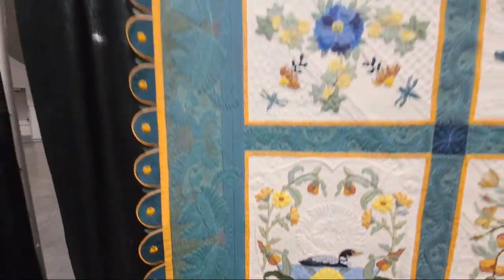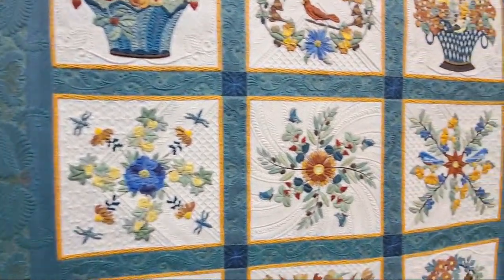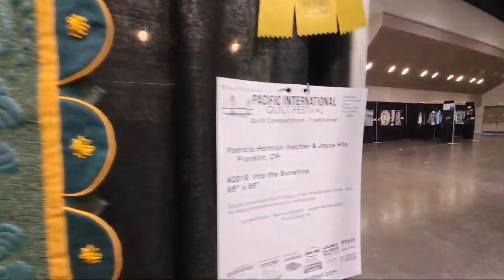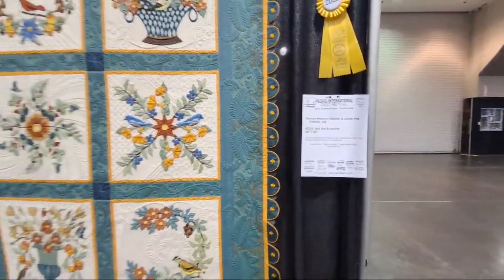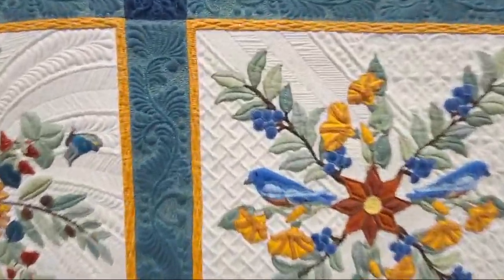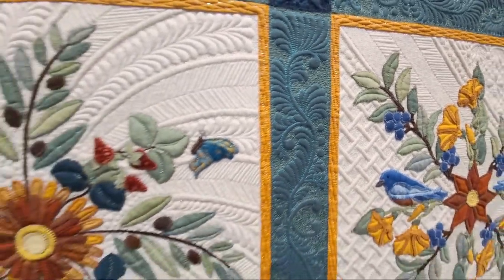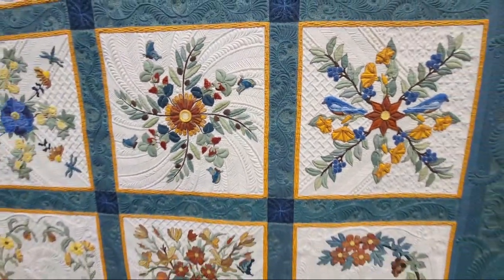This is exceptional, and it got third place. Oh, this is exceptional, guys. And let's look at this border. Oh my gosh. Patricia, she nailed it. The quilting, oh, it's the quilting. Look at how densely, let me see if I can get the camera to focus. Can you guys see that? That's all quilting. It's all thread, just packed down. And then this is needle turn applique. I think it is.